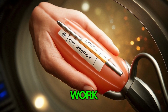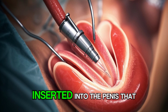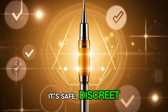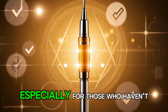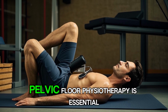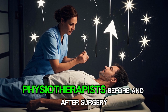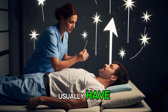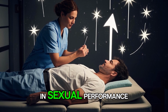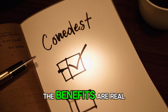If none of these methods work, there's still one more option: a penile implant. This is a device surgically inserted into the penis that allows the man to control the firmness manually. It's safe, discreet, and highly effective, especially for those who haven't had success with other methods. In addition to all these techniques, pelvic floor physiotherapy is essential. Men who work with specialized physiotherapists before and after surgery usually have significantly better results not only with urinary control, but also in sexual performance. With the right guidance, correct exercises, and commitment, the benefits are real.